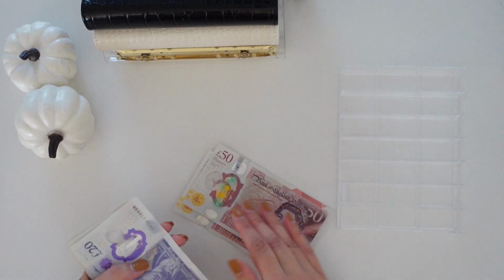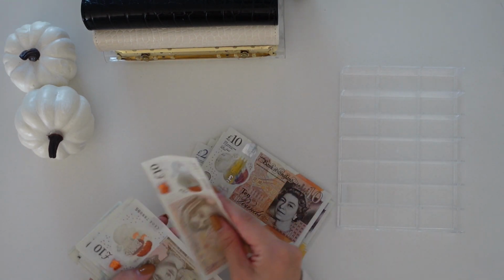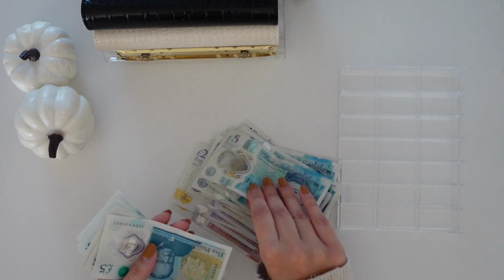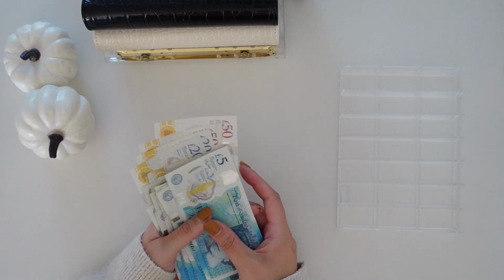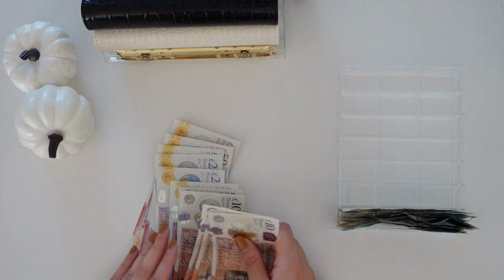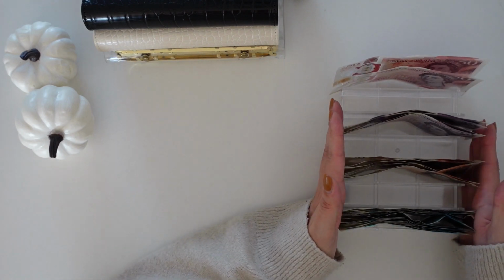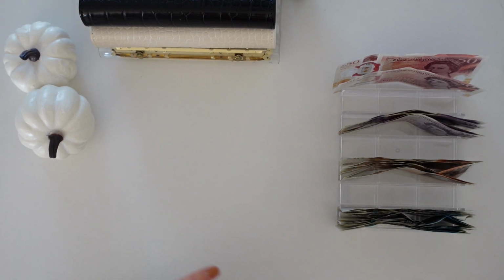So we have 51, 20, 40, 60, 80, 2, 10, 20, 30, 40, 50, 60, 75, 85, 95, 3, 5, 10, 15, 20, 25, 30, 35, 40, 45, 55. I'm just going to pop this over here. And then we also have our change as well. So we have our 3 and then our 31. And pop that to the side.